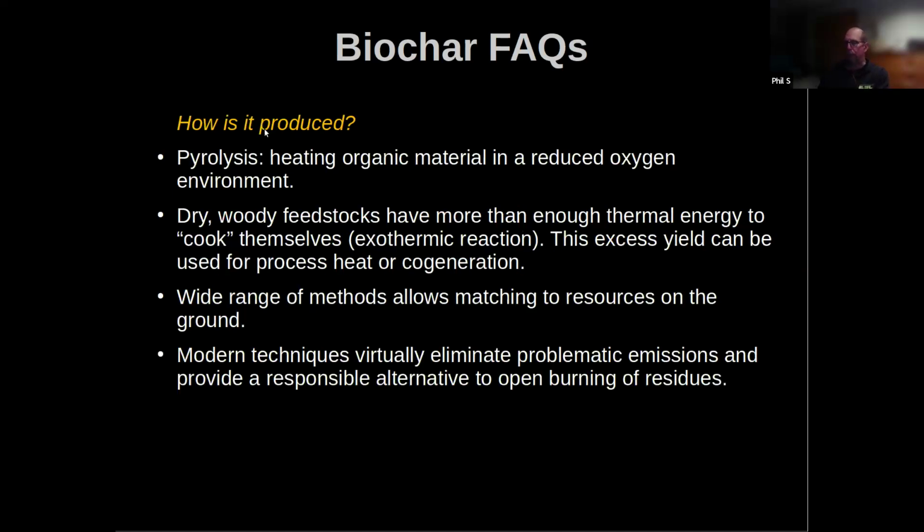And as I showed in that opening picture, the way we can do it nowadays pretty much wipes out all the emissions that some of the old traditional methods of making charcoal used to have. So it's actually a much better way to deal with some of this stuff than just lighting it off in an open pile.